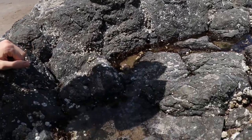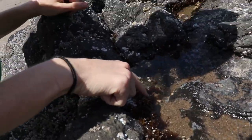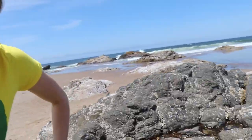Oh boy, these are called barnacles. These hard things, they can kind of hurt your feet if you're barefoot, so be really careful around them. Let's keep exploring.